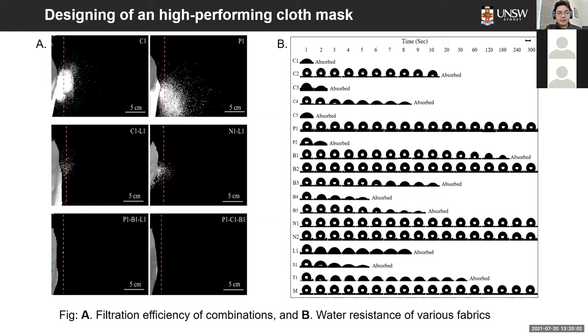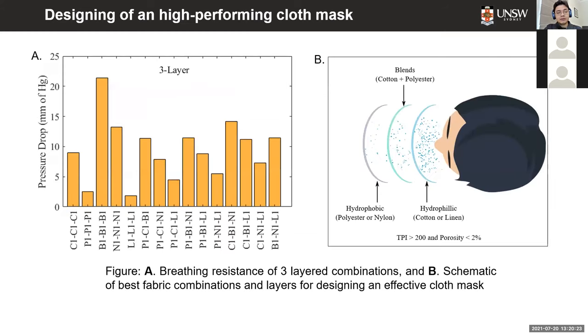the optimal position of different fabrics in a cloth mask. Here we can see cotton and linen have very low water resistance, as water droplets absorb within a few seconds, whereas nylon and polyester have high water resistance. After that, we measured the breathing resistance of the best performing three-layer combinations, which was within the limit of the standard value.